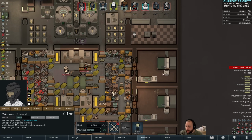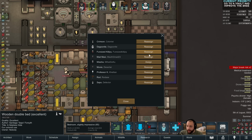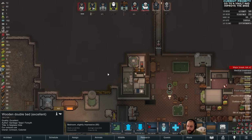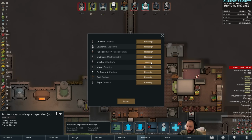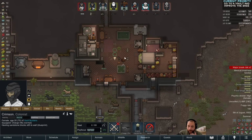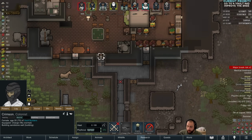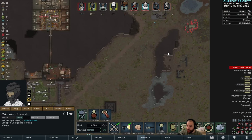Misha took Crimson's bed. That she did. In fact, I don't really have a bed for Misha at the moment. So Misha, you can sleep here. I know it's not much of a bedroom, but we're working on it. All right, it's time to go.